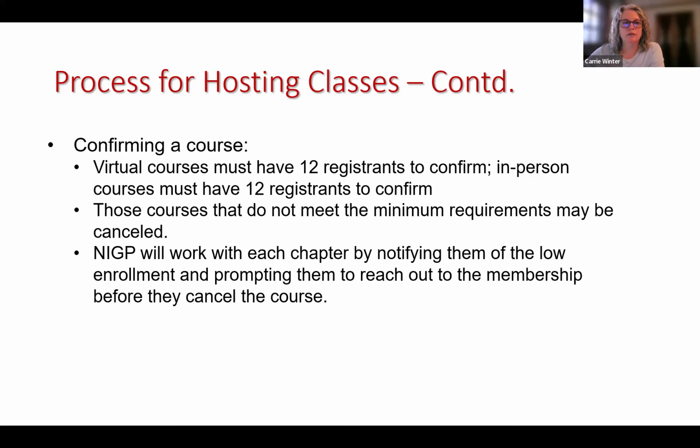So, confirming a course. Once we get it posted and we're marketing it, we're getting people registered. We have parameters in place that the chapter and NIGP, for that matter, has to meet in order for a class to confirm. Our minimum requirement for both in-person and virtual is 12. We introduced this last year in the May timeframe, and that kicked in July 1st.